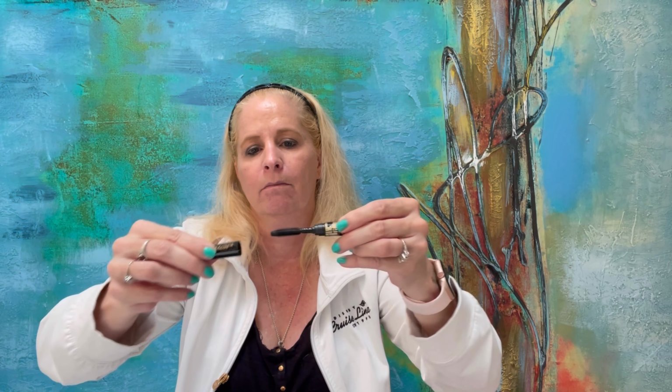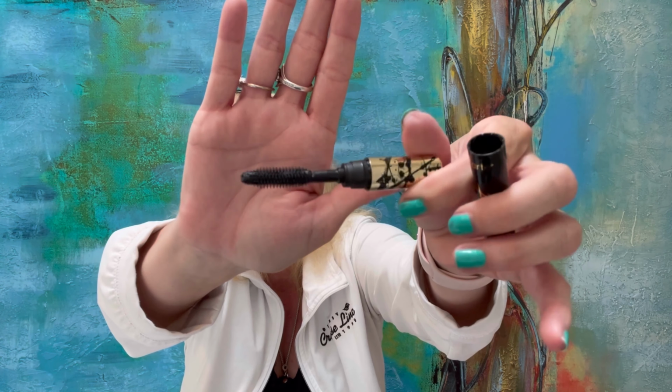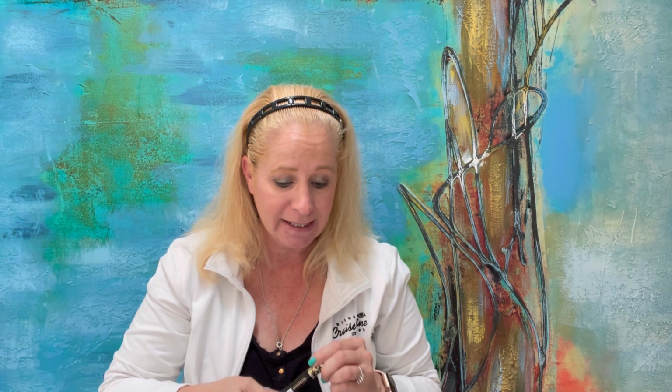And then I got not one, but two mini size or deluxe mini size mascaras. And this is Tarte's Tarteist Lash Paint Mascara. Super cool. This wand is a nice size wand, especially for a deluxe size. So I have 7 full-size products with 2 really nice deluxe mini size.